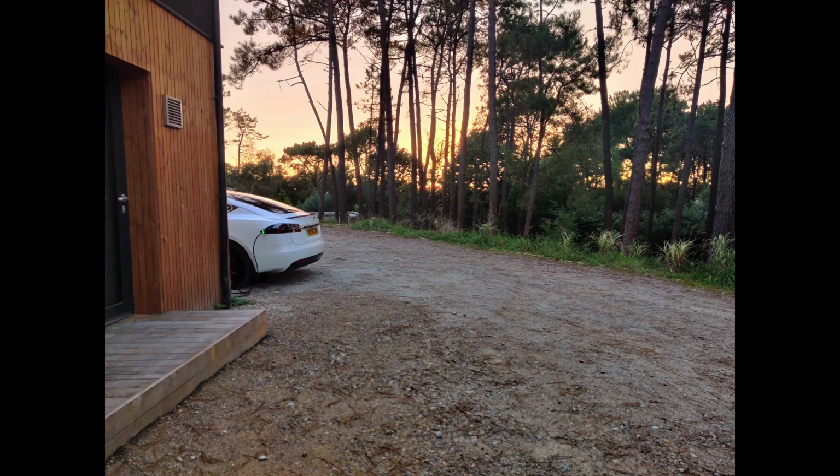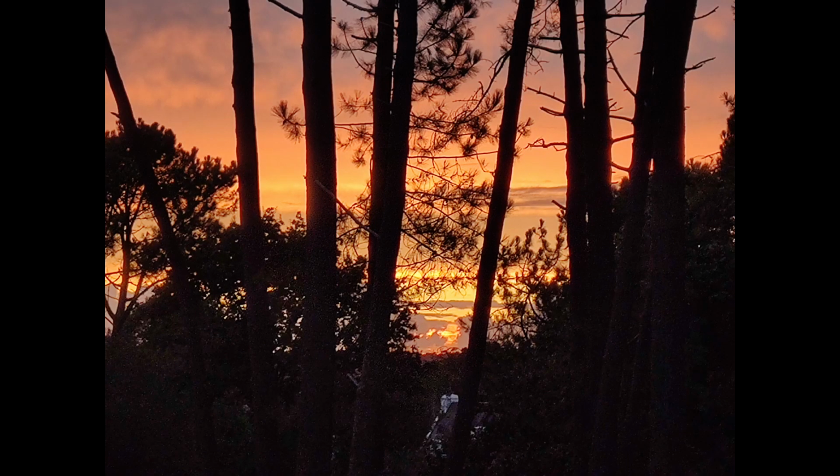Bikes are all loaded up again. We're about to set off heading back to the UK. And that's it. We're all loaded up. House is all empty.